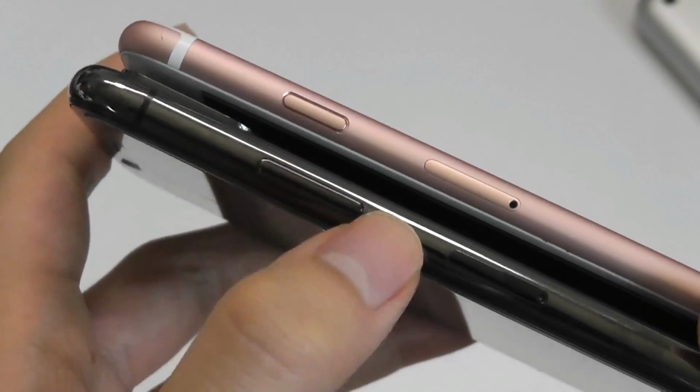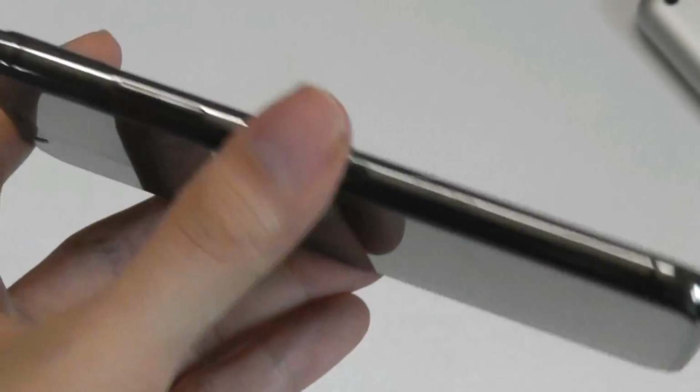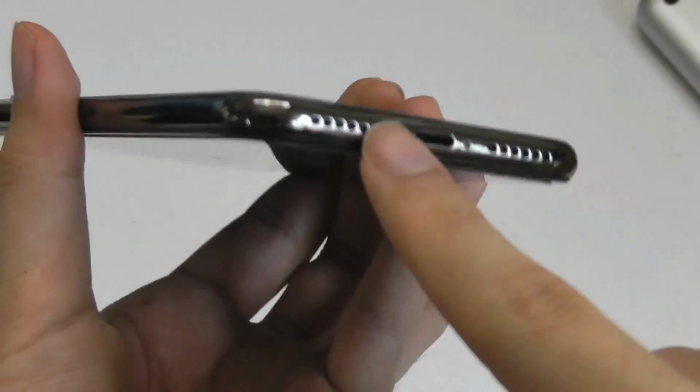I mean, it's almost 2 times larger than on previous gen phones, so it makes it really easy to hit. All the keys do feel pretty tactile and responsive, as they should, and there's just a SIM card slot at the bottom housing the lightning port along with one of the speakers.